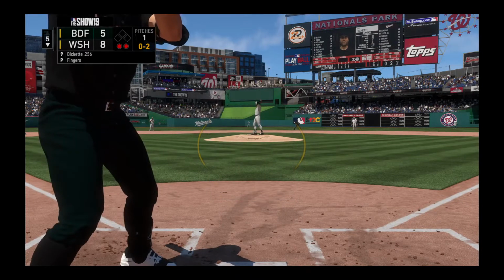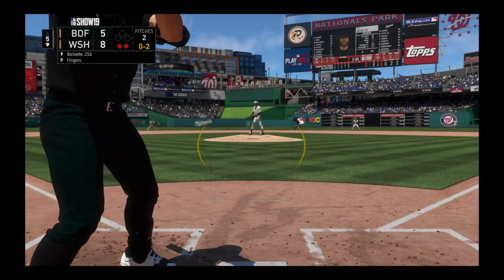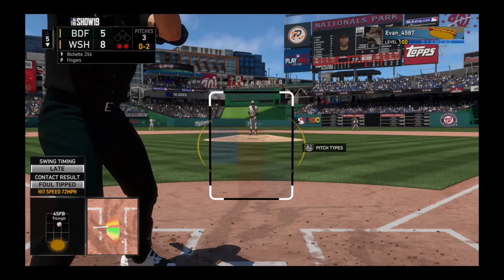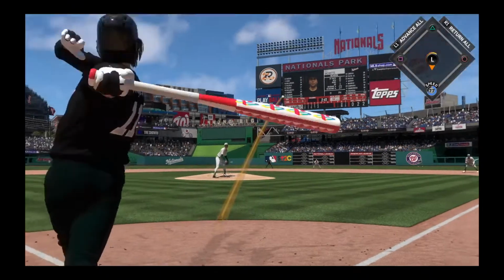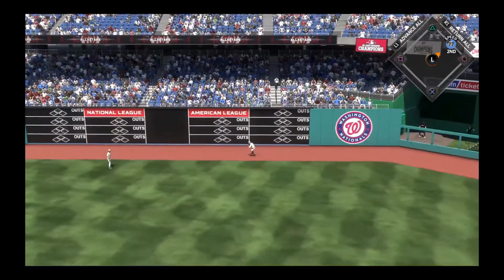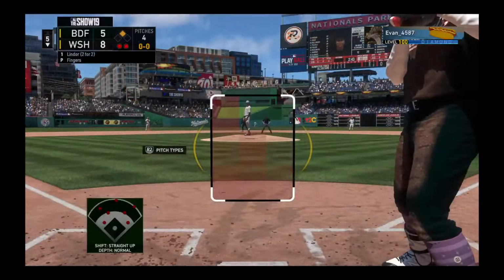Here it comes on 0-2. Fouled off. And he fouls this one off. Lined hard toward right center. That gets down, and the inning will continue. And this will get all the way to the wall now. And he'll coast into second here with a 2-out double.